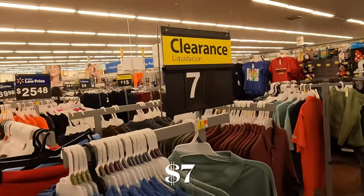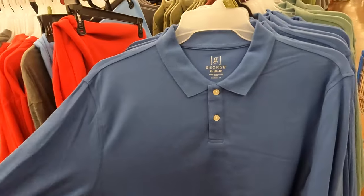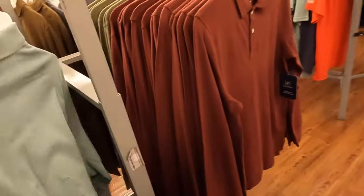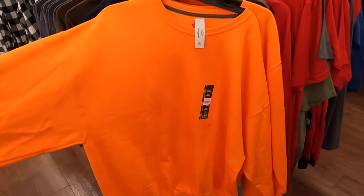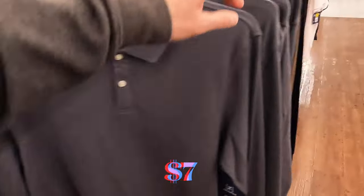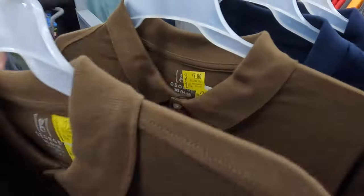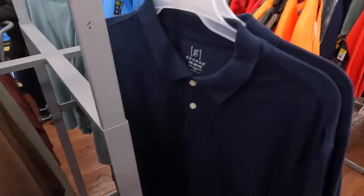Alright guys, check this out. Clearance here, only $7 long sleeve polos. This one is extra large. But look at how cool that is. They've got blue, looks like teal color here. Look at this bright orange, man. I don't know where you would wear this unless it's Halloween, but that looks pretty cool. They got some more subtle colors here. Gray. Look at this dark brown one. Never seen this color before. $7 only. These are for big guys, man. Look at this, 3XL. These are for big boys, 2XL.